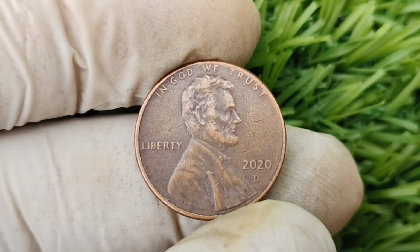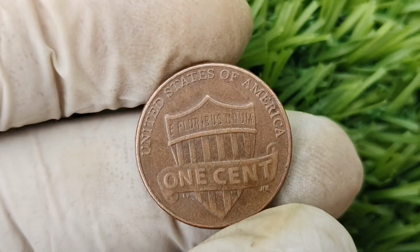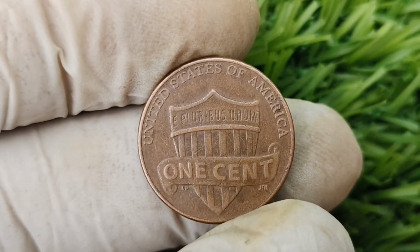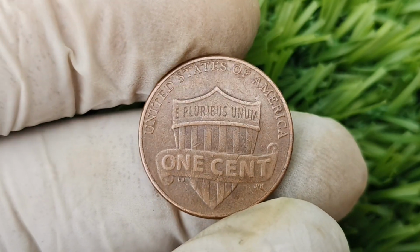Like, the image of Lincoln was a little funny and the date looked like it had a double outline. Long story short, I sent it in to get graded. Turns out, it wasn't the $1 million one, but it was worth over $1,000 due to a rare die crack. One random penny in a pickle jar. Imagine if I didn't look.